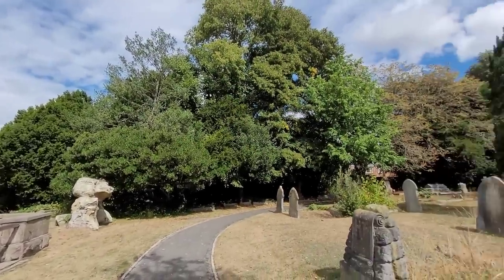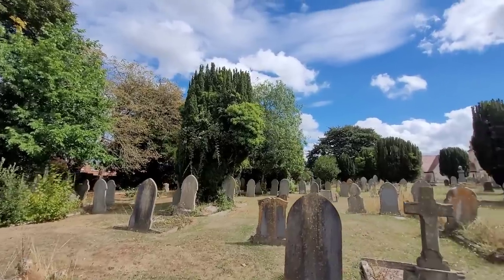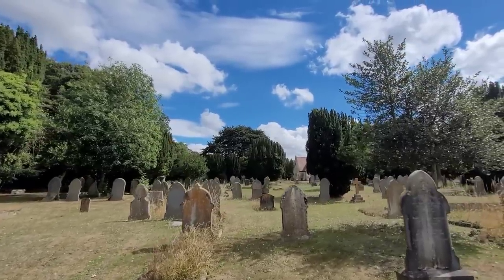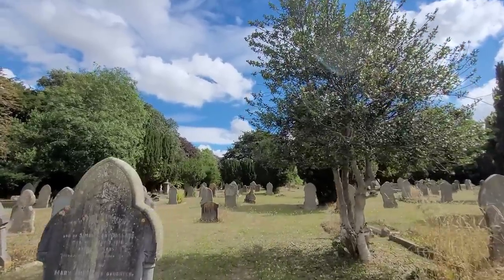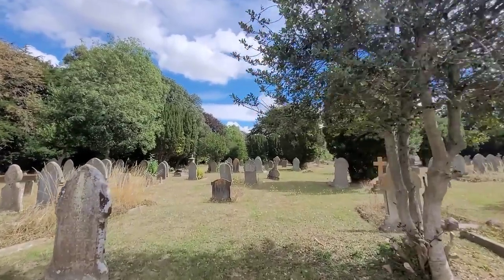So we're going to keep going and walk around. Grave Visitations is actually here as well, so you're going to get the best of both worlds from both channels. You know, different monuments. We might have a couple of different mausoleums, but I'm going to walk over this way now and see what else I can find.